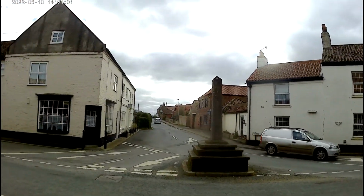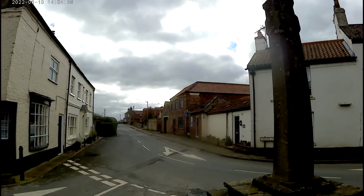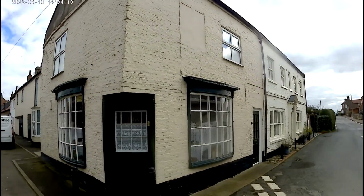I'll just cross the road here. So there's a market cross, fine old market cross, good old example of days gone by.